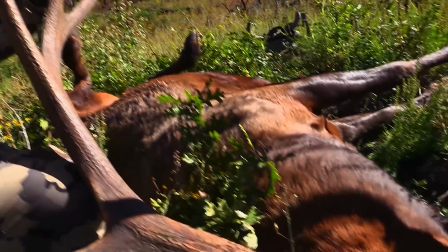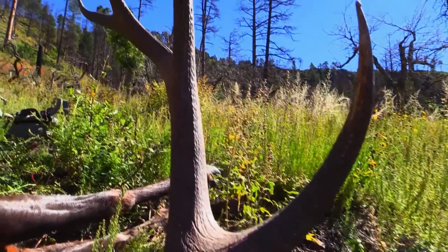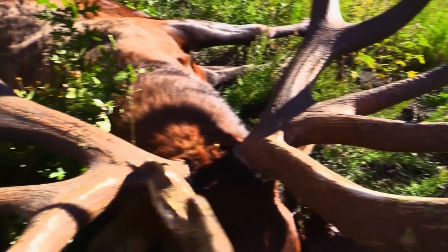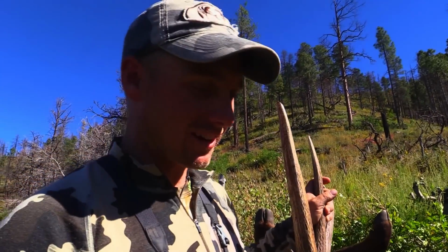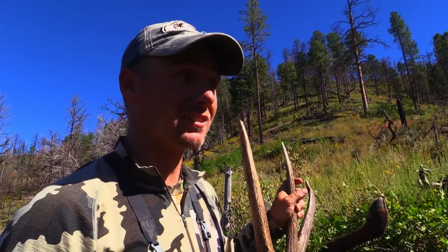Man, I'm guessing this is a 10-year-old bull, fully mature. It's what we came here for, boys. This is awesome. Couldn't have done it without the Gunwerks muzzleloader. Mike calling me ranges. Man, what a feat, shoot one with a muzzleloader at 450 yards.